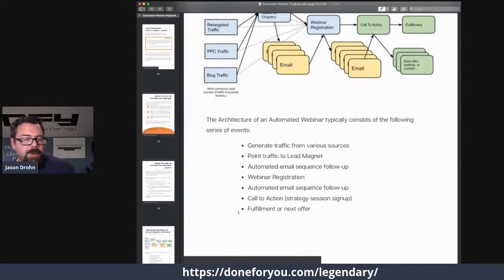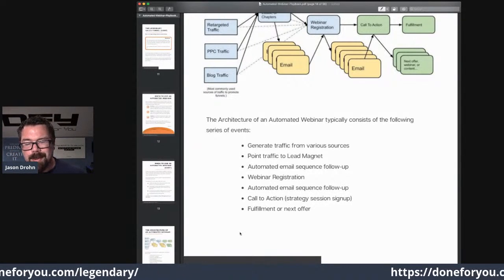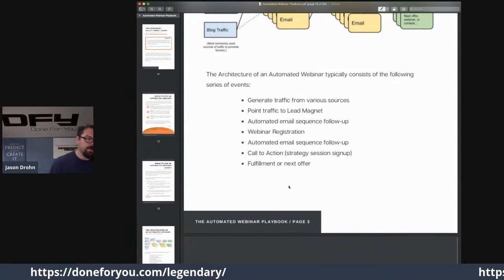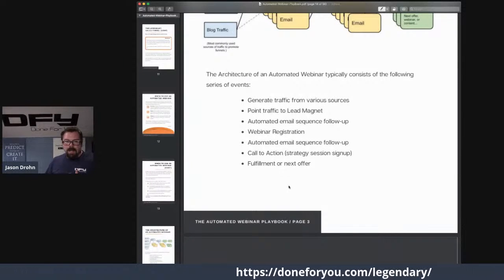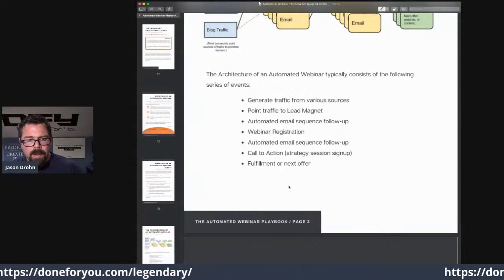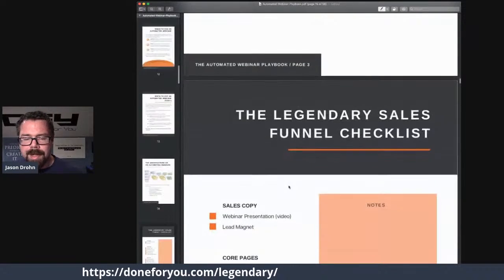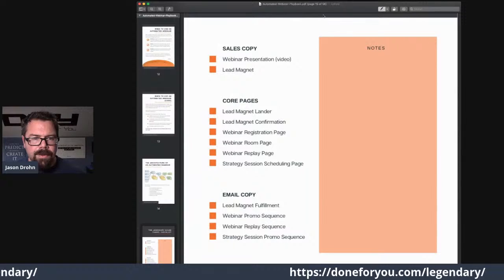Now, you always want to point traffic to a lead magnet at first, or point traffic to the webinar registration page. It's typically a retargeted ad. And then you want that automated email sequence follow-up to be in place. You want the webinar follow-up to be in place, the call to action, and then the fulfillment of the next offer.